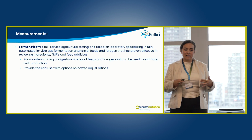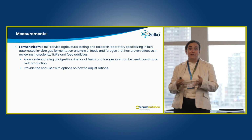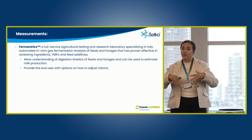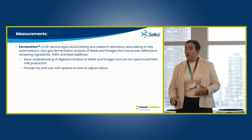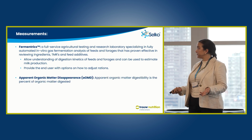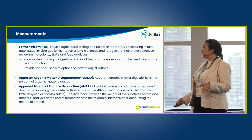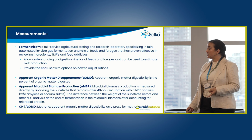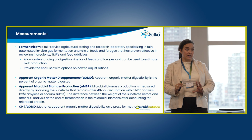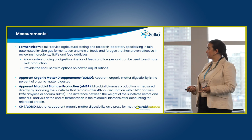So measurements, I realize now this probably should have gone at the beginning, but Fermentrix is a commercial lab system that anybody can send feed samples to, to understand how that's going to affect in vitro fermentation. It can be used in the field, allowing nutritionists to figure out how to adjust their rations. Again, the things we're most interested in are organic matter disappearance, apparent microbial biomass production, and then only in experiment 5, because that was the first time we looked at that and had access to that data, methane over organic matter disappearance as a proxy for methane yield.